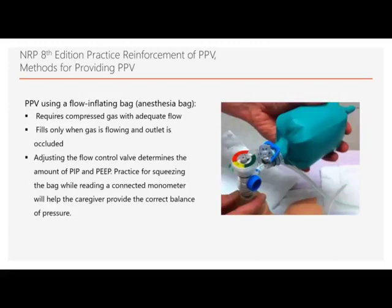Another mode of providing positive pressure ventilation is the flow inflating bag, or some people call it the anesthesia bag. This method requires compressed gases with an adequate flow, because the bag only fills when gases are flowing and the outlet is occluded. The practitioner adjusts the flow control valve to determine how much inflation pressure they're giving and PEEP. This method of providing positive pressure ventilation requires some practice, and some people are really good at it. Over time, and when working with real-time simulators or using it in practice, it can really give you the experience you need to be comfortable using it.